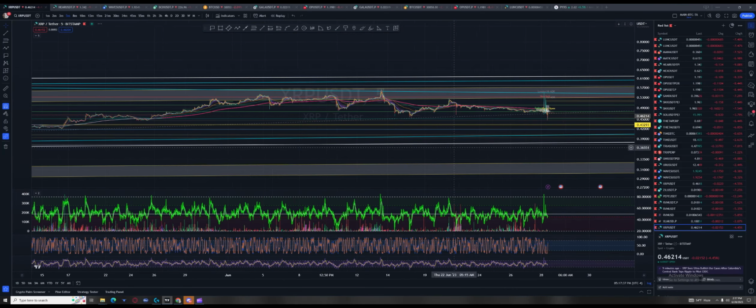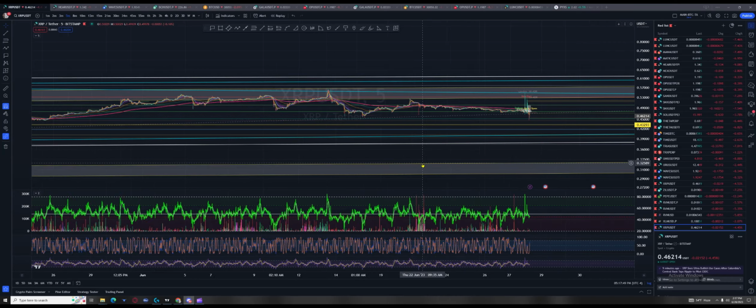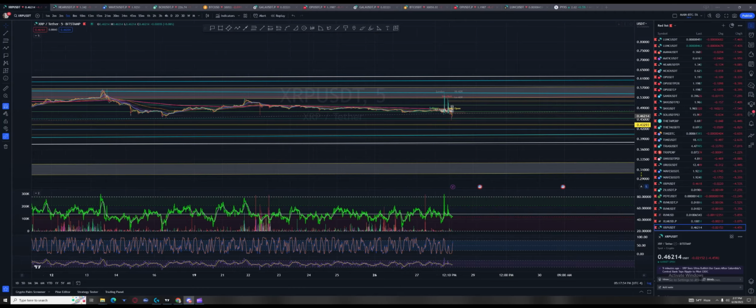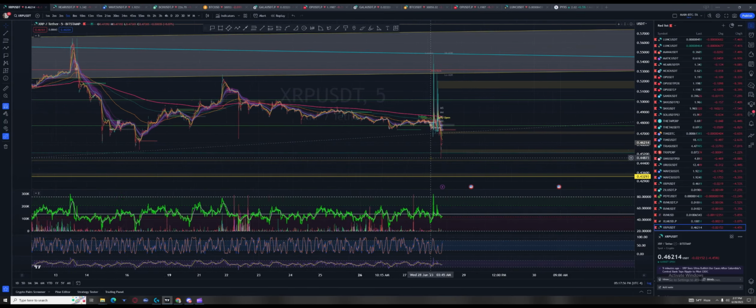So, I hit this right here. I hit this candle, and then I sold it right here on my trend and the band. So I knew there was some confluence there. Yeah. So it's coming back to look for another entry.